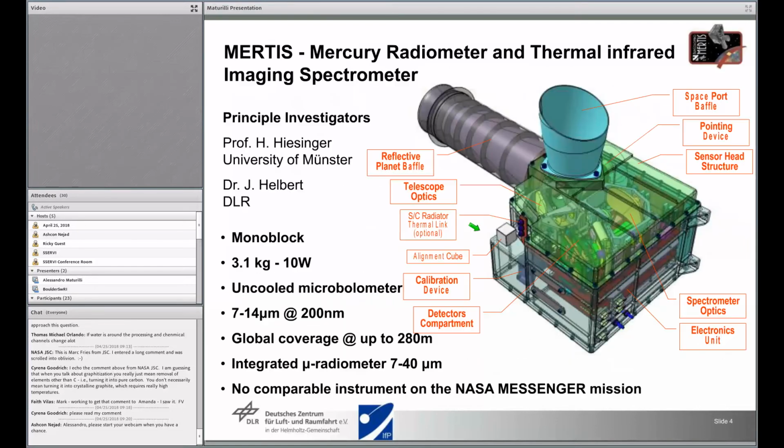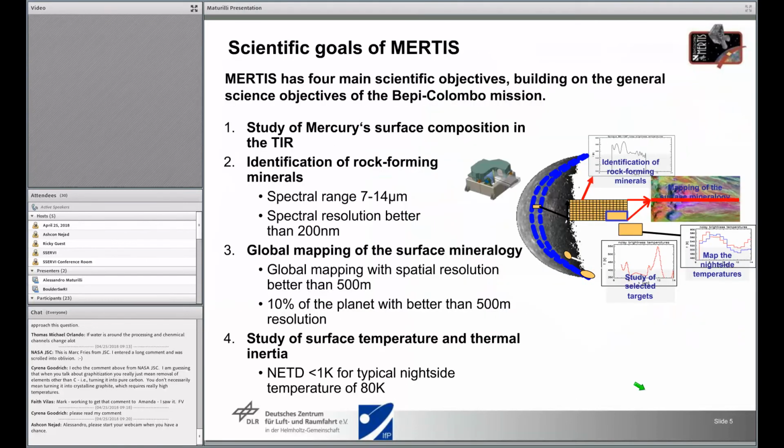So a few words on MERTIS, of course. It's a thermal infrared spectrometer, a collaboration between the University of Münster and DLR in Berlin. And the very important part is this one: we will measure the surface radiation from very hot Mercury in the 7 to 14 micron range. Of course there was no comparable instrument on the NASA MESSENGER mission, and so MERTIS will open a new data set that will be very useful for the interpretation of the surface composition of Mercury.